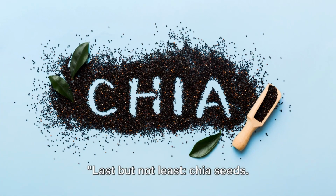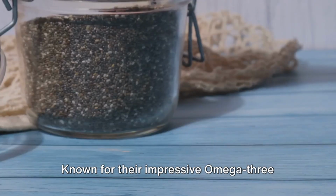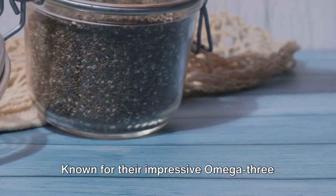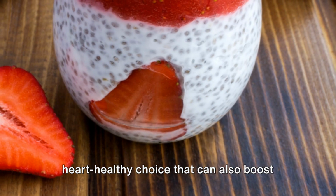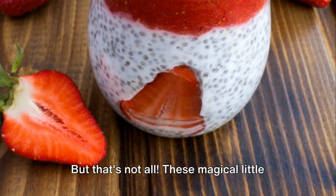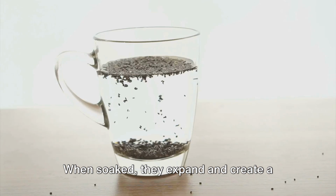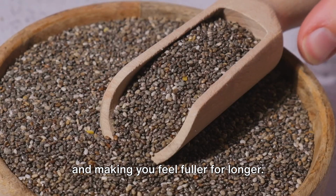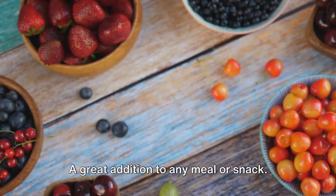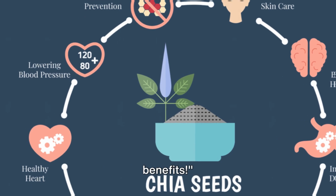Last but not least, chia seeds. These tiny powerhouses are packed full of goodness. Known for their impressive omega-3 fatty acids content, chia seeds are a heart-healthy choice that can also boost your brain function. But that's not all. These magical little seeds have a trick up their sleeve. When soaked, they expand and create a gel-like substance, aiding in digestion and making you feel fuller for longer. A great addition to any meal or snack. Chia seeds, a small seed with big benefits.